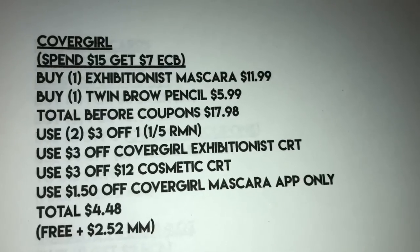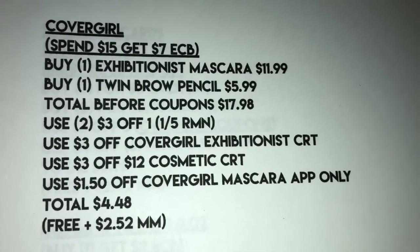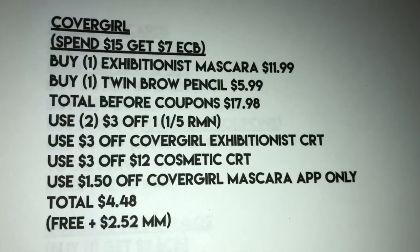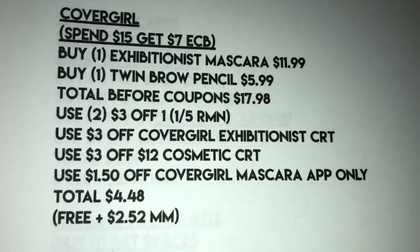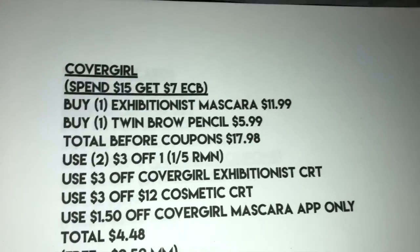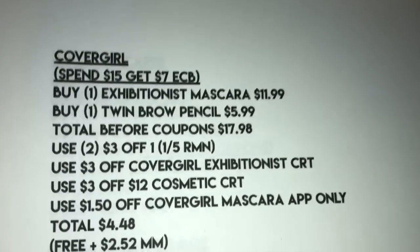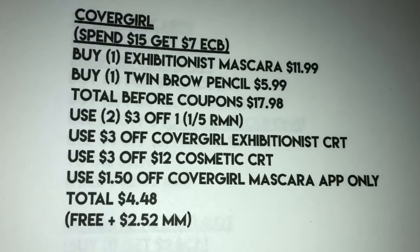The next deal is going to be on CoverGirl Cosmetics. They're going to be on a great promotion for spend $15, get a $7 Extra Buck. So you're going to pick up one of the Exhibitionist mascaras for $11.99. You're going to pick up one of the twin brow pencils for $5.99. So they did go up at my store.